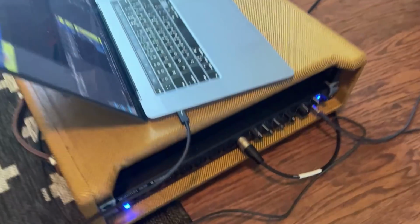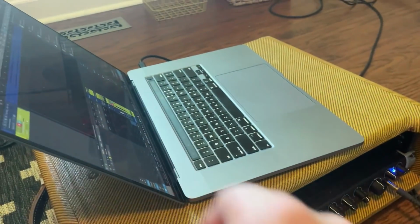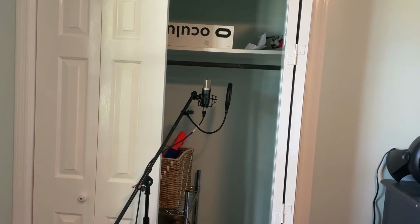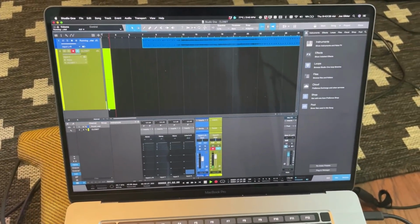Here's the rig. Quantum 2626 Thunderbolt interface into Studio One. And there's our booth. As you can see, I'm the wrong height for this, but if you just kind of nuzzle back in and kind of bend your knees, perfect. Let's record. Check 1, 2. Here we go.